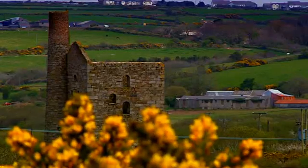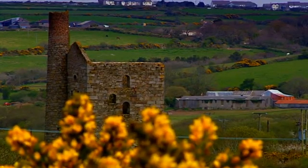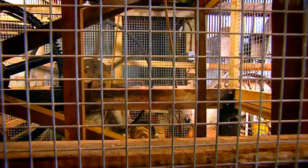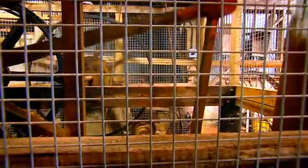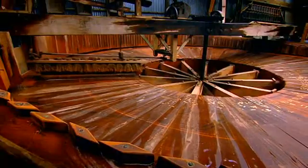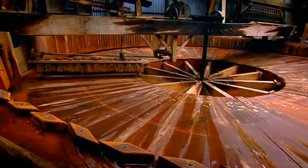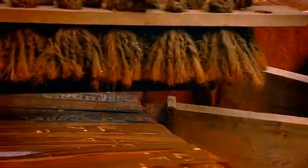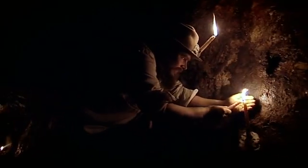Rick's brought them to the King Edward mine in Camborne, Cornwall, virtually unchanged for over a century. This plant, equipped with the latest in Edwardian technology, once extracted the metal from tin ore. First, though, they must head deep underground to mine the ore and learn the lost skills of the Edwardian miner.